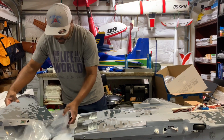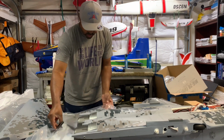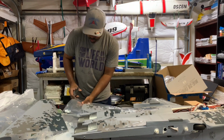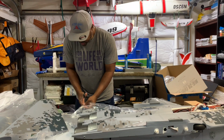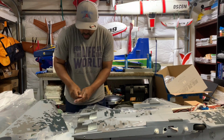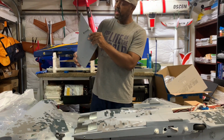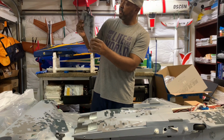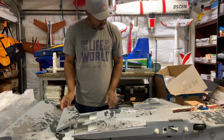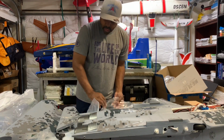Here is an elevator. And they are full flying stabs. Again, guys, I'm not gonna make this long. I'm just gonna pop this out real quick. Show you that mine also came in relatively good shape. And I might try to put this together tonight, we'll see. But there is one of the elevators. That's the right side. Really nice. All right. And then, of course, the rudder. Got a big, nice rudder there.